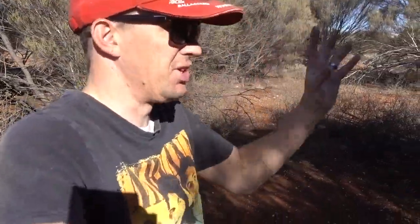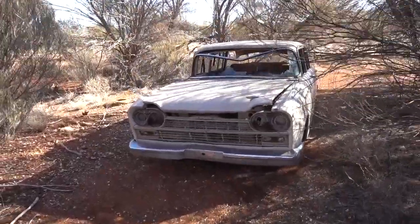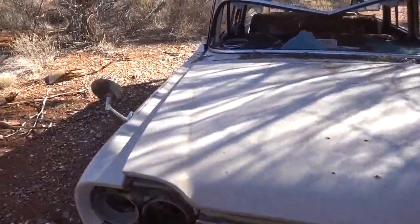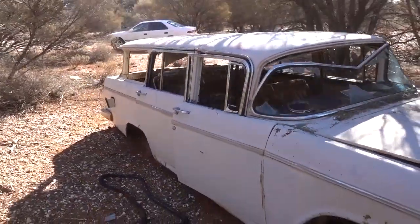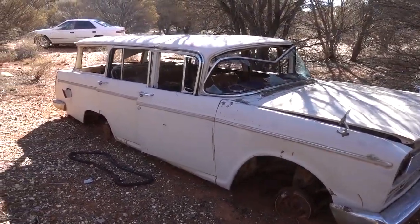Oh, it's awesome. Okay, here we go. What we have here is a 1965 Nissan Cedric station wagon, of all things. This thing is just beautiful. Yeah, it's a rusty old heap of bush wreck, but look at it. This is so easy to restore with the right mindset and skill, of course.